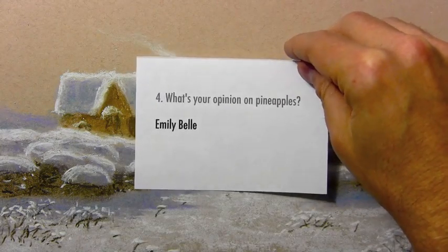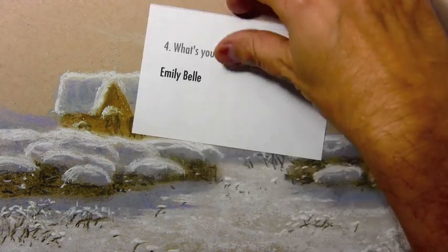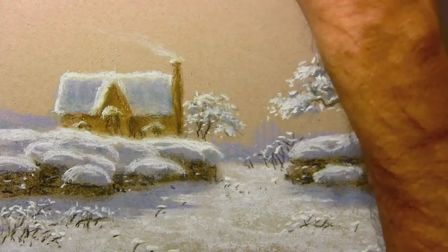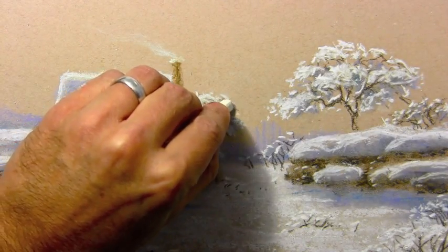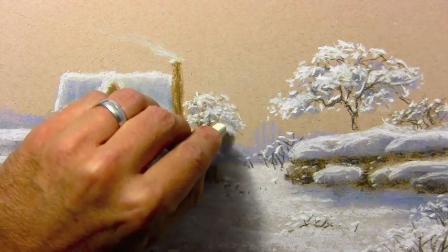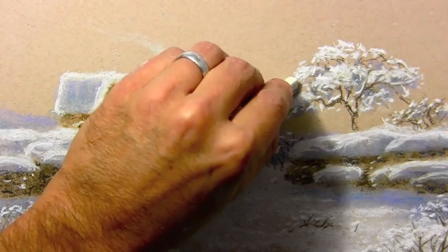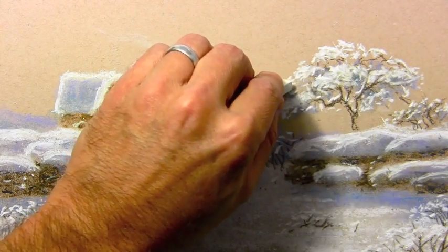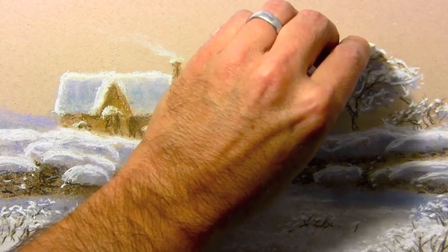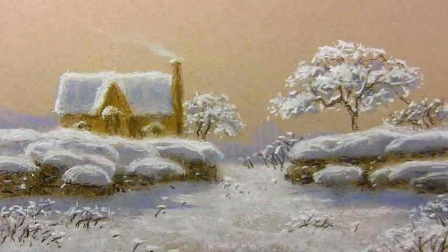Let's move on here to number 4 from Emily Bell. What's your opinion on pineapples? I'm very pro-pineapple. I'm on the side of pineapples. I believe that pineapples are among the best things that you can get at a breakfast buffet in a hotel. How's that for my opinion on pineapples? The thing I wonder about, though, is the melon, the orange melon versus the green melon. I feel like the orange melon tastes better. Is it just me? Is there something to my wacky theory? Let's move on to the next one here.